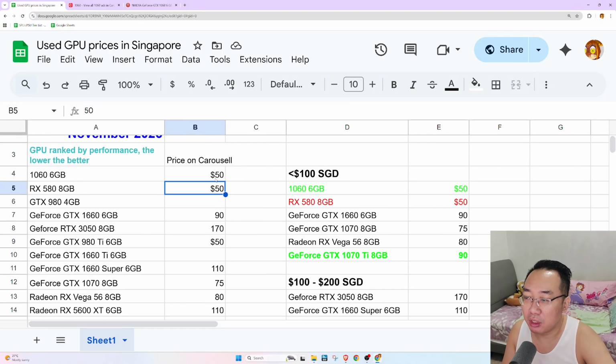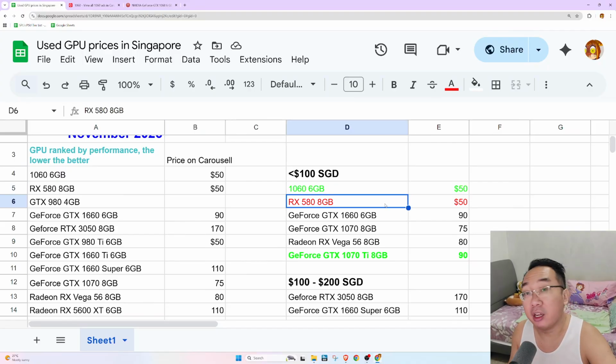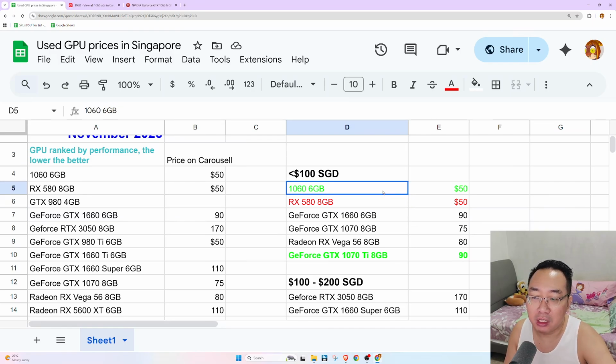The cheapest prices are listed in this column here, and then I subsequently copy them over to the sections on the right, to categorize them by price budget range. So, for less than 100 Singapore dollars, if you're considering a really cheap upgrade, maybe you're upgrading a Dell Optiplex or any cheap PC that you could find without any GPU in it, then you want a really cheap, less than $100 option to just get to gaming, playing some esport titles like Dota 2, League of Legends, and so on. The cheapest option I can find that is performing okay, where you can definitely play all your esport titles, even Apex Legends, will be a 1060 6GB for the NVIDIA people who want NVIDIA.